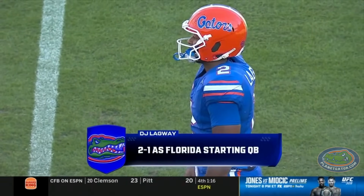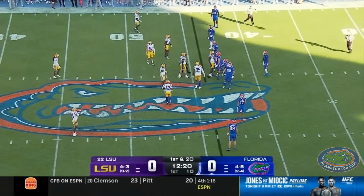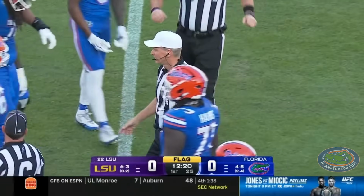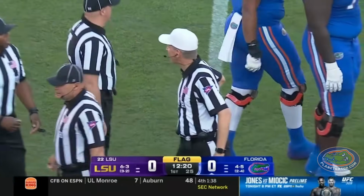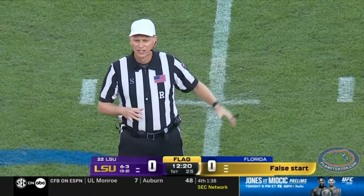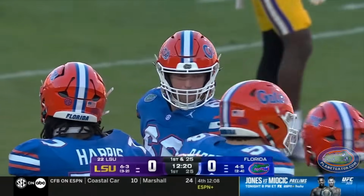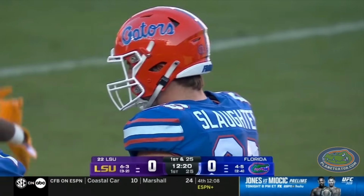So after the penalty, 1st and 20. And movement up front. Oh, boy. Well, you're going the wrong way, guys. Yeah, the Gators shift to empty formation, took Jaden Baugh out of the backfield, and obviously one of our big fellows moved. Ball start. Offense, number 66, 5-yard penalty, first down. All that momentum gained is lessened by these two penalties early.